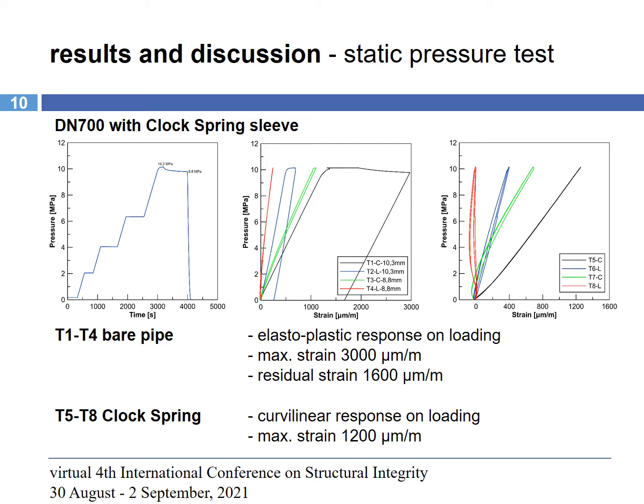On the circumferentially oriented strain gauge T1, high plastic deformation developed during the last dwell. A significant difference between the lowest and the highest wall thickness was observed. In general, bulging of the pipelines was very inhomogeneous. It is probably due to inhomogeneity of the wall thickness.